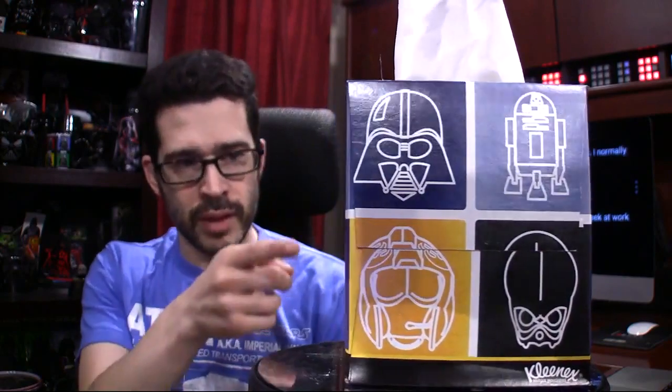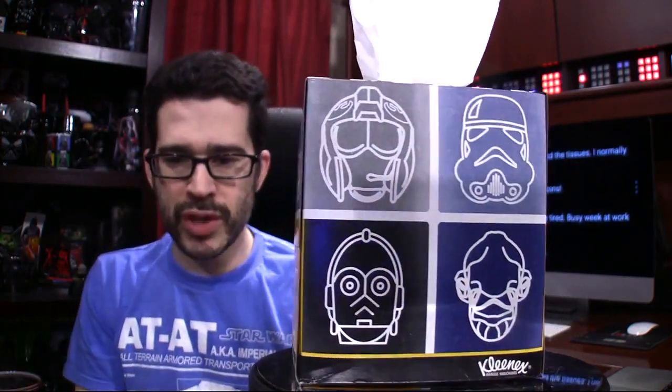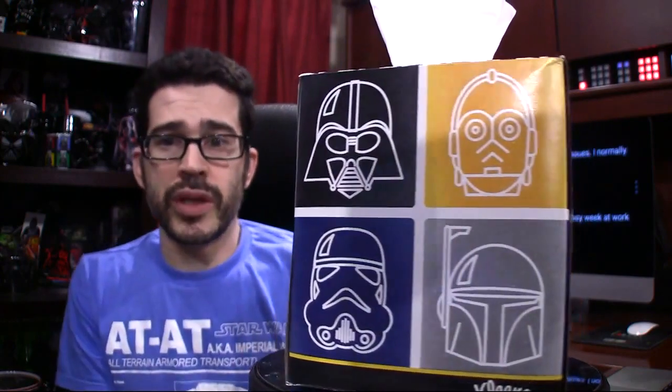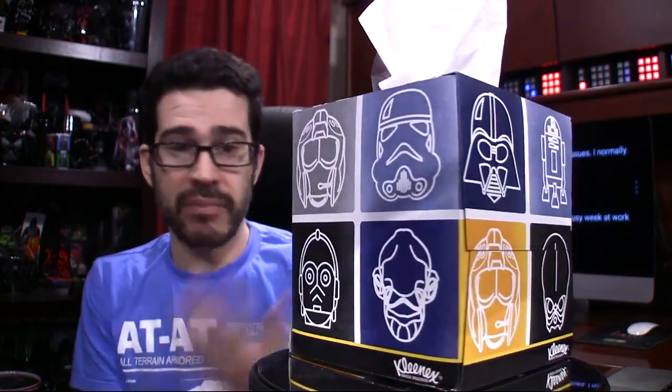So this one, a sand person. This one would be the closest to Return of the Jedi that might have been represented, if only because Admiral Ackbar is in the picture. I just like the design. This is really cool. Being someone who just enjoys how Star Wars is on everything, I couldn't pass them up.